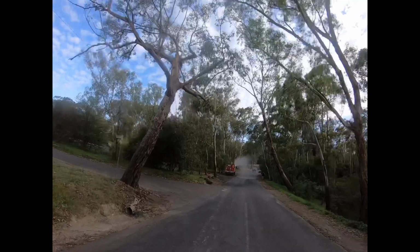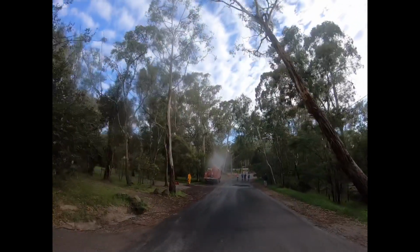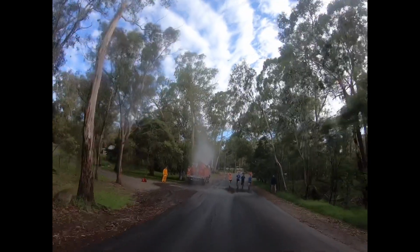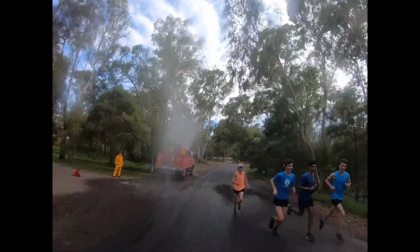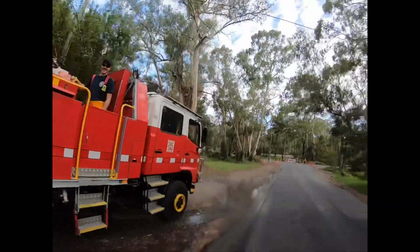Steep hill. Yeah. Excuse us, ladies, on your right. Thank you. Well done. Thank you. More MS walkers. Good work. Fire truck. These guys worked hard in the bushfires. They're pointing the hose towards us. Yeah, let's do it. Woo! Thanks, guys. Thank you.